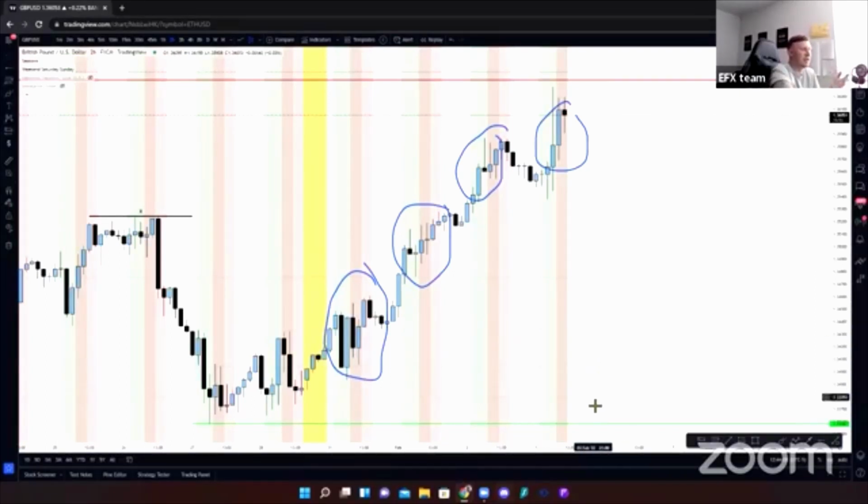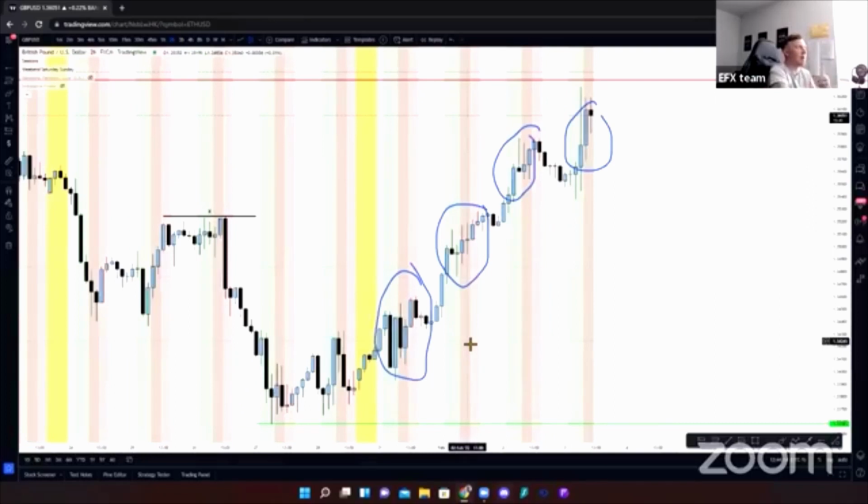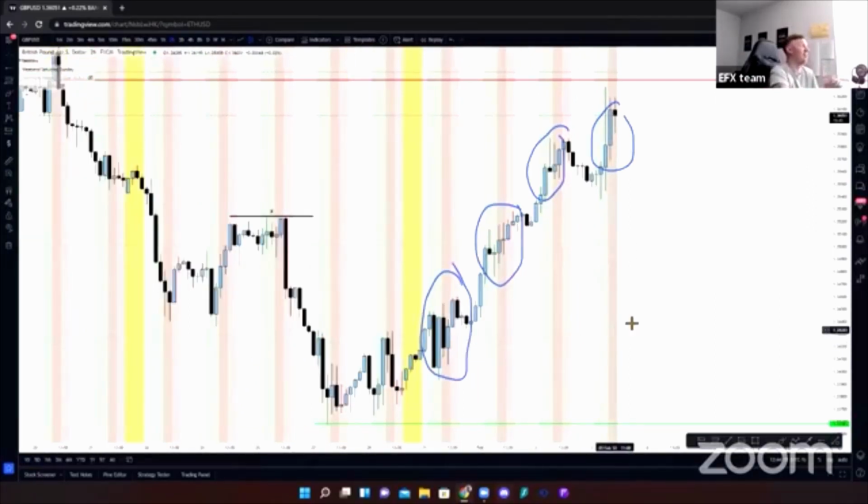Yeah, it's retracing. Yeah, but it's bullish, right? So we have a bullish directional bias for the week, right? We might have a long-term bearish direction, but this week we have a bullish directional bias, right?